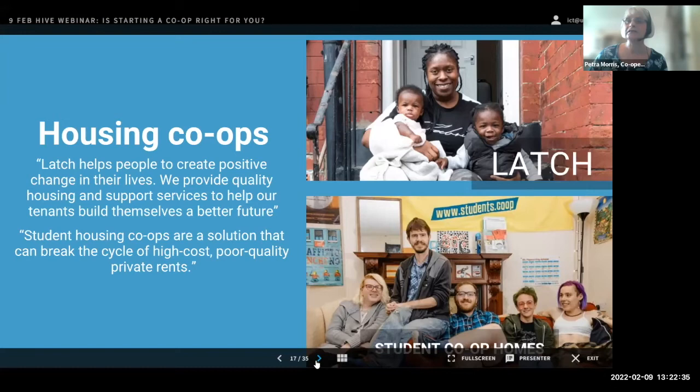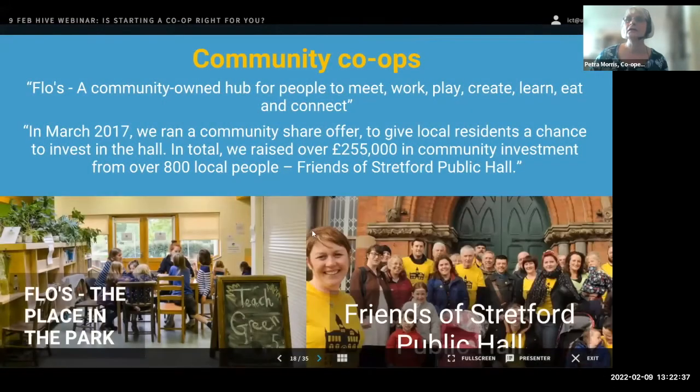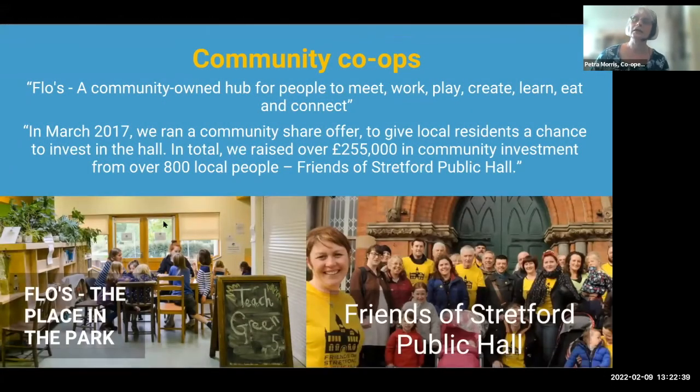And so this final slide about case studies is two cooperatives that operate really to benefit their community and provide services within their community. So Flows, the place in the park, is down in Oxford.